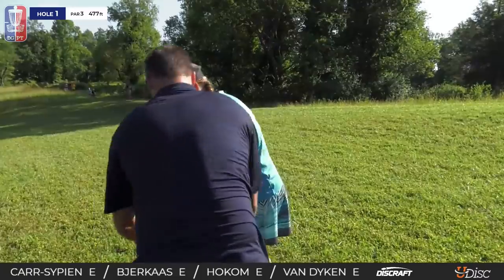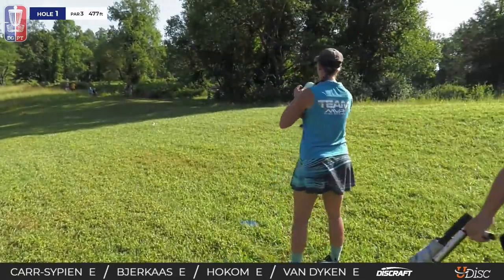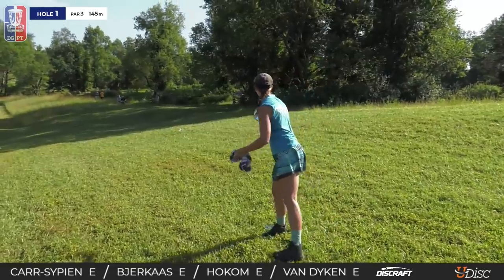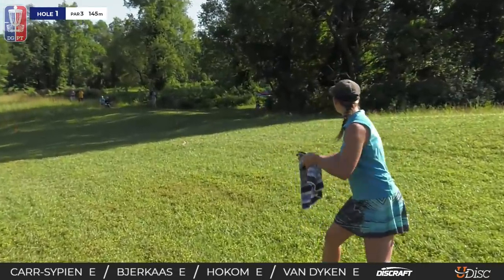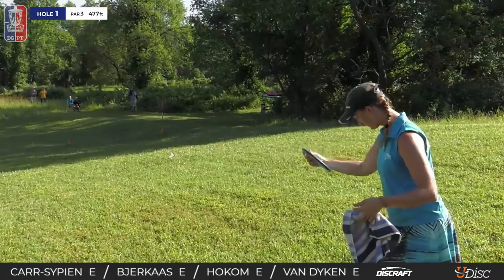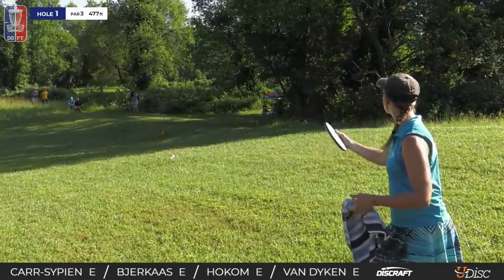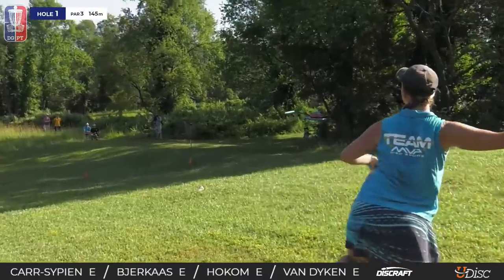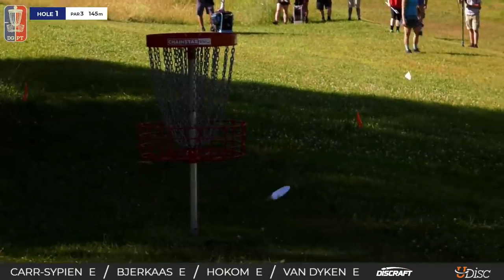Like I had mentioned before, I think Sarah has a really good shot of making a run at another title here. I think the course really sets up well for her game. Left to right shots, very controlled. They've added OB, so that's going to be an important part.